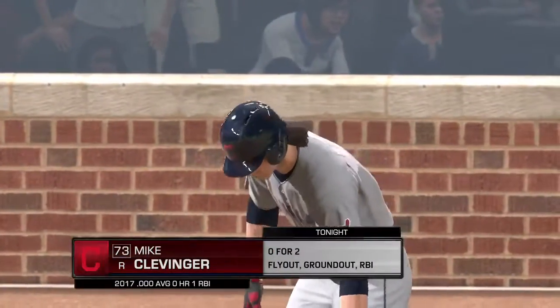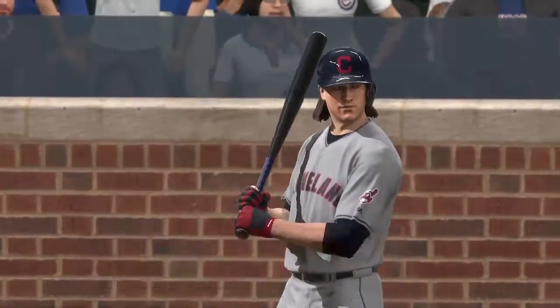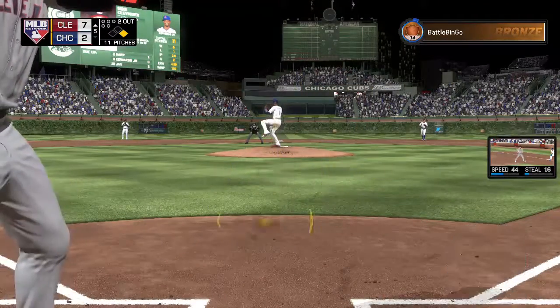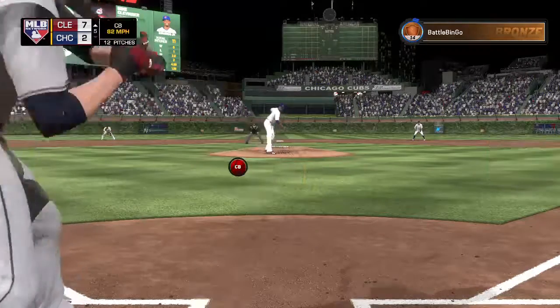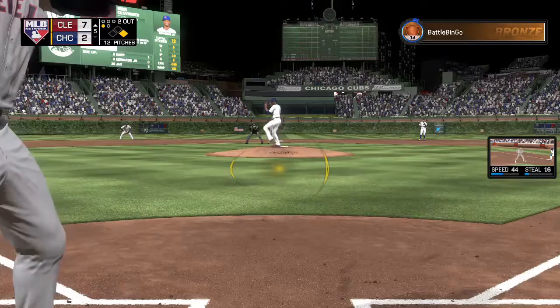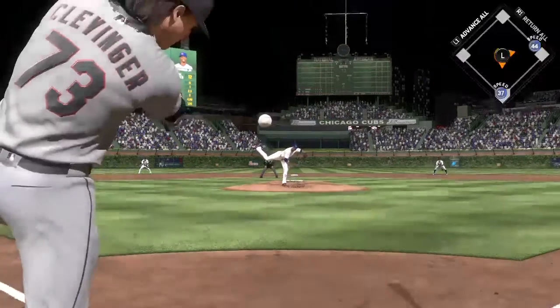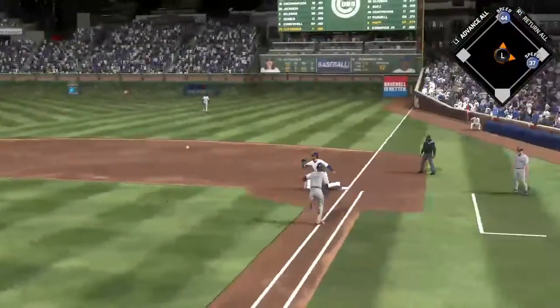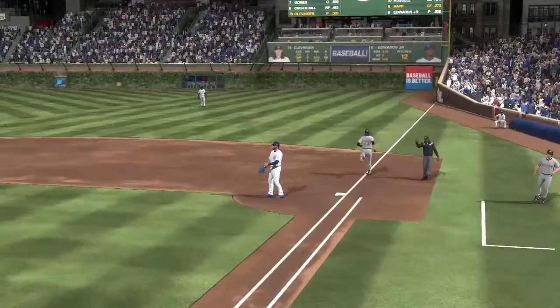Ready once again, Mike Clevenger. He's got an RBI despite an 0 for 2 effort to this point. He's set, and the pitch. Couldn't hold up on the curveball there as he went around for strike 1. From the stretch. Hit on the ground to third. Bryant's got it. Throw in time, and the side is retired.